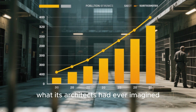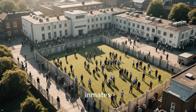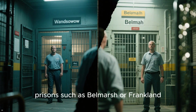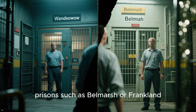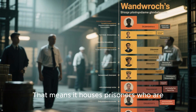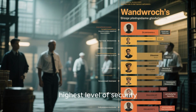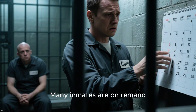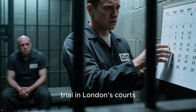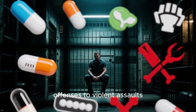architects had ever imagined. Today, HMP Wandsworth holds more than 1,300 inmates, making it one of the busiest prisons in the country. Unlike maximum security prisons such as Belmarsh or Frankland, Wandsworth is primarily a Category B prison. That means it houses prisoners who are considered dangerous, but not so extreme that they require the very highest level of security. Many inmates are on remand, meaning they have not yet been convicted and are awaiting trial in London's courts. Others are serving shorter sentences for crimes ranging from drug offences to violent assaults.